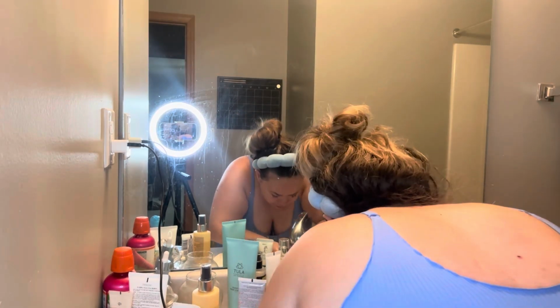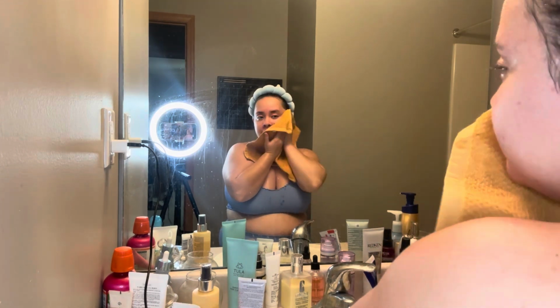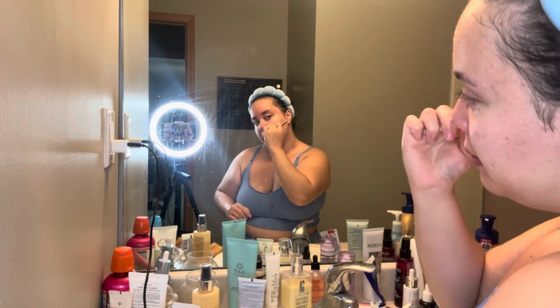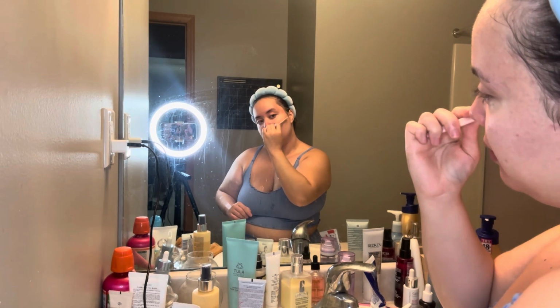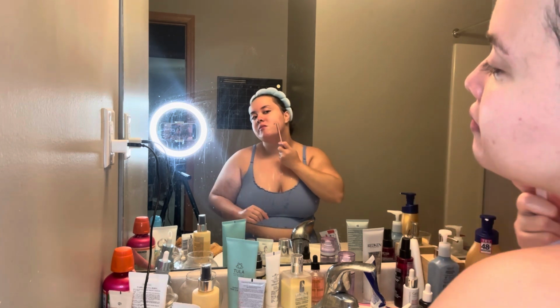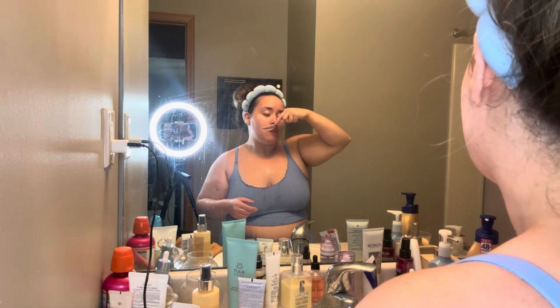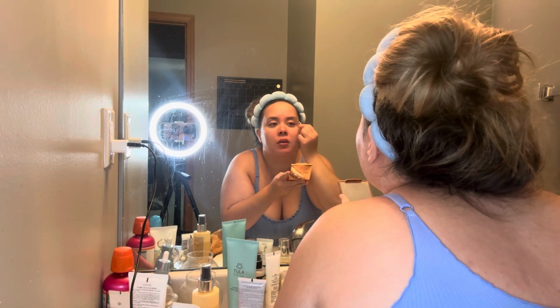Okay, so now I am washing and drying my face, but I'm not drying it completely. I still wanted a little bit of the oil from the cleanser on there so that I could easily shave my face. I always shave my sideburns. It is something I have always done. And then I also shave my cheek and my little mustache here that is growing. And then I'm rinsing my face one more time and plucking my eyebrows.